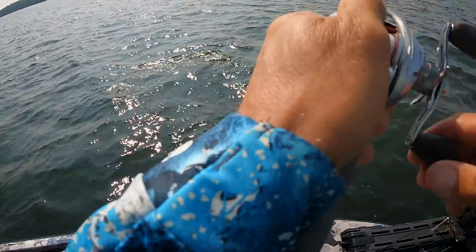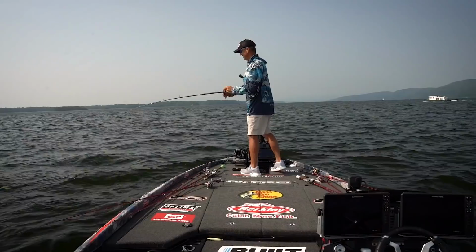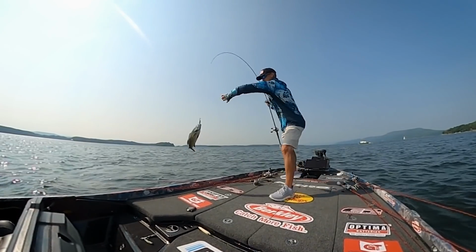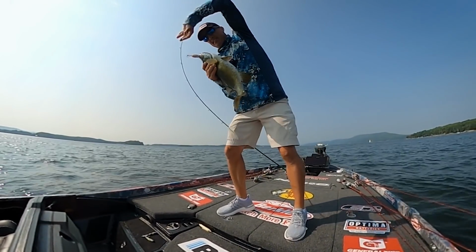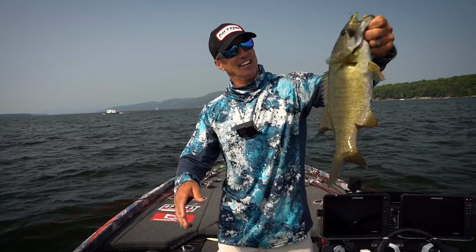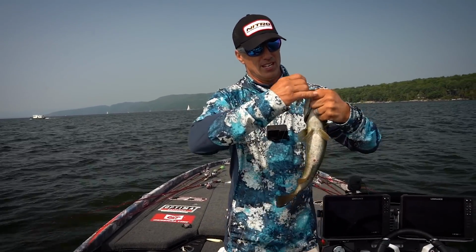We got him to bite the crankbait. Oh, I love it. Oh, golly. Oh, hold still, buddy. Yes, sir. All right, right there. Got him to bite the old crankbait. We got him hooked about three different ways.